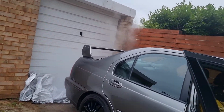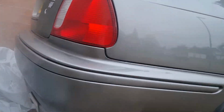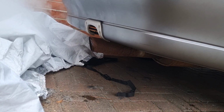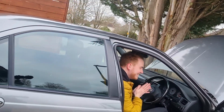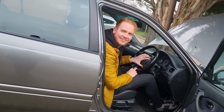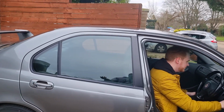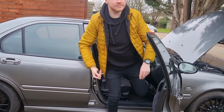Also, just to add to the fact, this doesn't even have the sports exhaust on it yet. Do you know what's funny? As I was filming that part, you can see the leak from the back box. Oh really? Yeah, it's exiting from elsewhere. So again, we're going to do another video about all the bad bits of this car. Yes, all the parts that we're going to fix or make better.